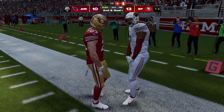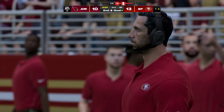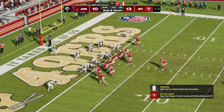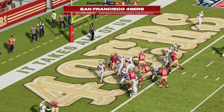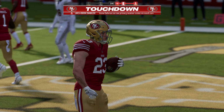85 yards rushing for him now to this point. Some good strong running right there. Some power and some explosiveness just about got him into the end zone. Second and goal from the one. Again, McCaffrey. And this time he's into the end zone for a 49er touchdown.